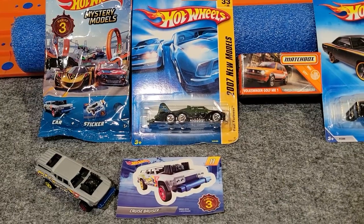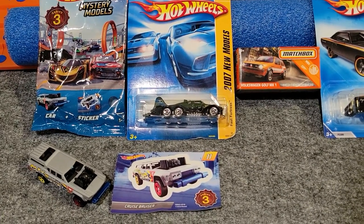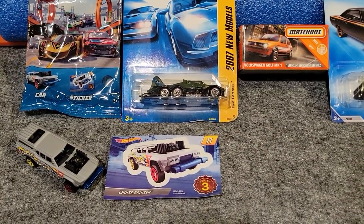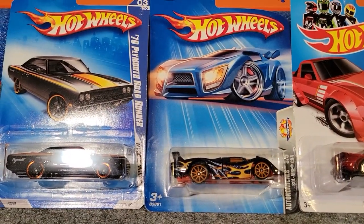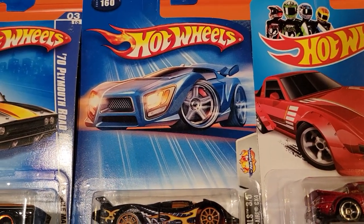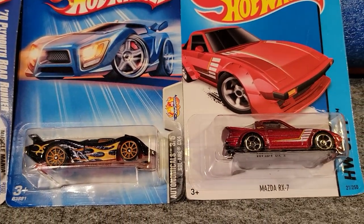Here's our next six. First up is a mystery model, and it's the Cruise Bruiser. There's a sticker down there at the bottom that it came with. We've got the Fast Fortress. Then we got the Volkswagen Golf MK1. We've got a muscle car, which is the 70 Plymouth Roadrunner. Then we've got a Soul Air, CX-4, and then a Mazda RX-7.